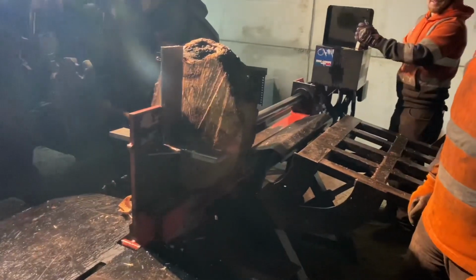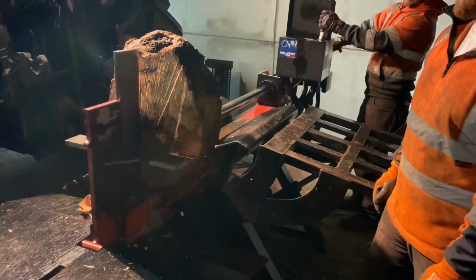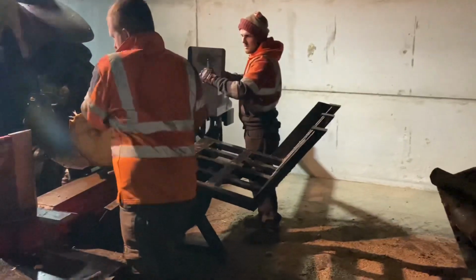It's matching with the old oak log. There we go. Out of the salmon, a bit of log rustling.